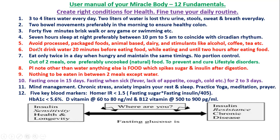As I explained to you, friends, the process of drinking water: don't drink 20 minutes before, while eating, and after 2 hours. Remember, friends, anything other than water is food. It could be a small piece of cashew, or a small coffee or tea, anything. Over a period of time, years later, you get into problems. So avoid that.